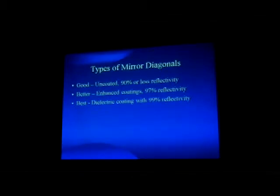The enhanced coatings are usually just some special coatings on the aluminum to keep them from tarnishing and enhance some of the reflectivity. The very, very best, though, is going to be your dielectric coating right here. I don't really have any pictures to go with this because they would all look the same to you. There wouldn't really be much to demonstrate. But the dielectric is what I would highly recommend.